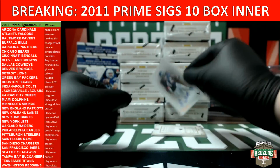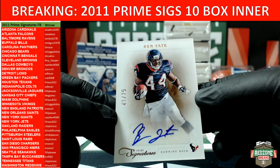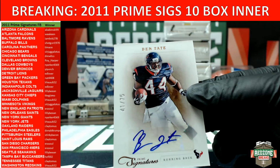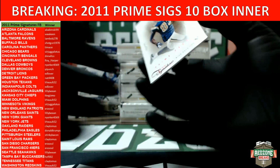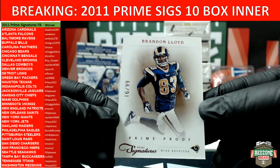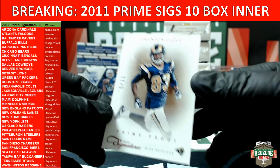After that, we are going to have a Ben Tate auto for the Texans. This is 41 out of 75, Ben Tate for the Texans. Then we are going to have a Brandon Lloyd Red Prime Proof for the Rams. This is 16 out of 99. Rams.